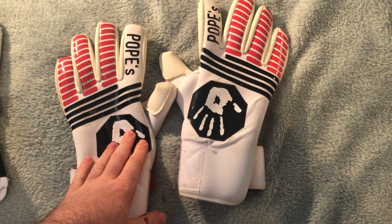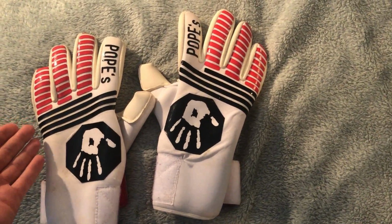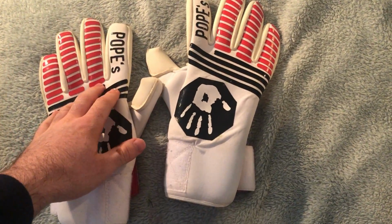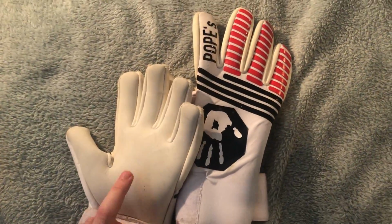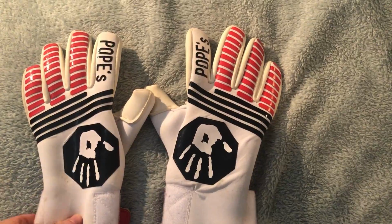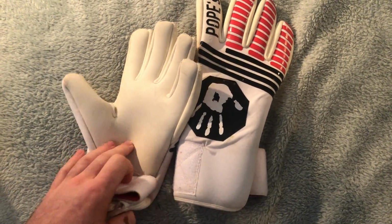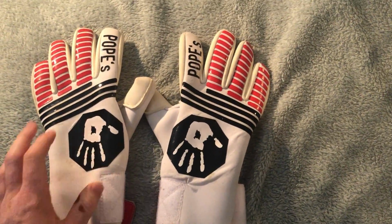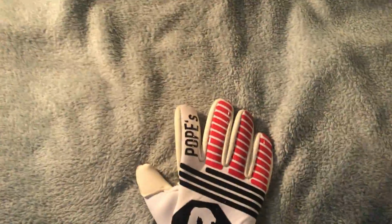But yeah, Popes, I do really like them. One thing about Popes is there's not a whole pile of variety on the website. They have a couple of different cuts and a lot of different colorways, to be fair, but they only sell gloves in this contact latex, and it is good, but maybe a bit of variety there wouldn't go astray for amateur keepers who are looking for a bit more longevity out of their gloves. But all in all, I would definitely recommend them. I'm very impressed so far. It's my first pair. Probably picking up a few more pairs, to be honest.